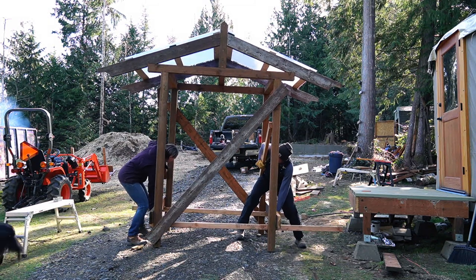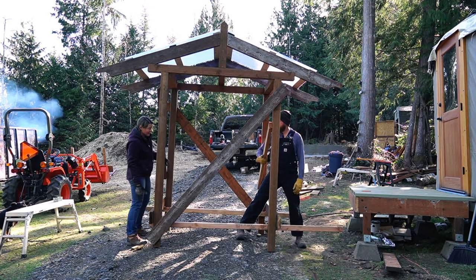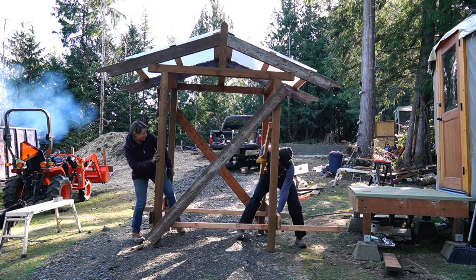Oh God. Okay, hold on. Okay, I don't have any sort of push up on this the way I'm doing it. I'm just lifting like this. Ow. Mac.